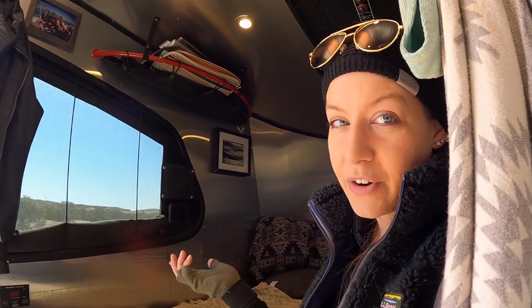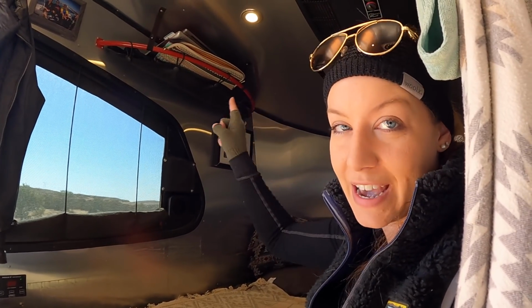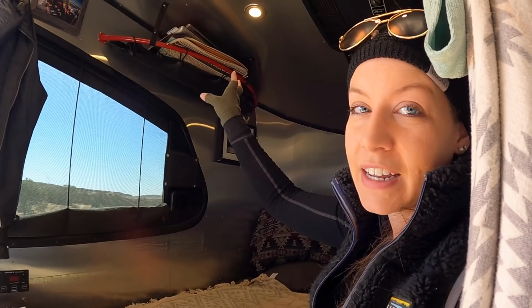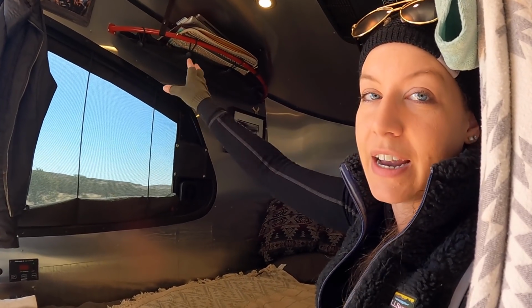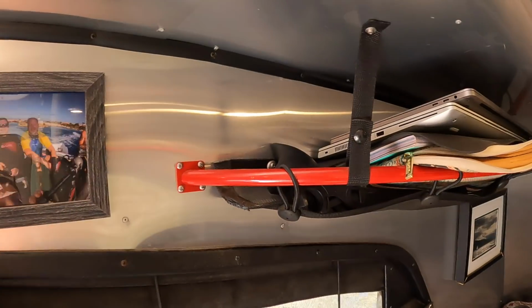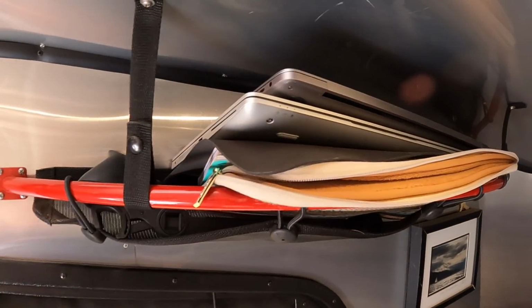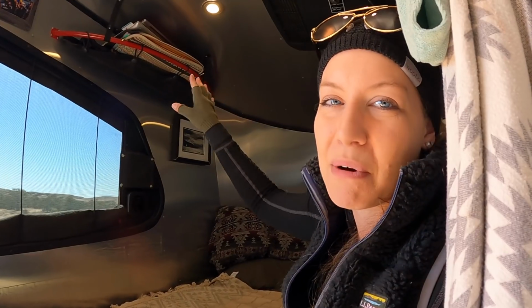Then in the bed area, there really aren't any upper cabinets, but instead you have these cargo nets. So these nets, when you are not moving, can hold a pretty good amount of weight. This one over here on the passenger side is where I store all of my computers. So I have my personal MacBook, work laptop, computer stand, mouse pad. There's a book up there for exercises. It's kind of where I throw all of that stuff.